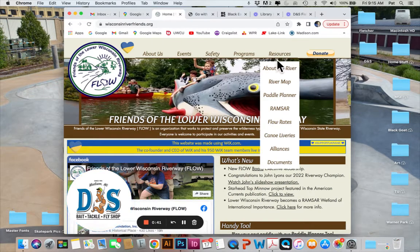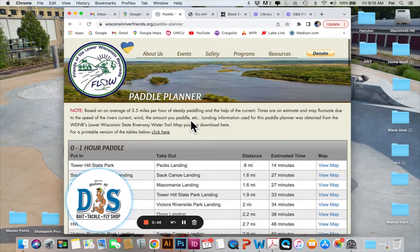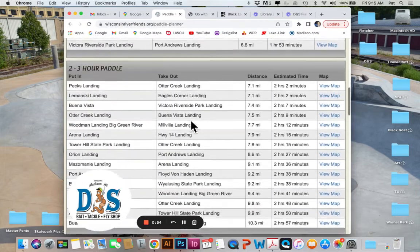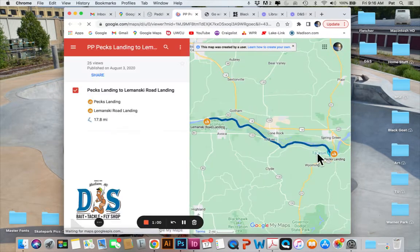On their resources tab, they have a history of the river, river maps, but this cool paddle planner is a neat tool. Depending on how much time you have in your day and you want to go explore the river some, they've got paddles ranging from 0 to 1 hours all the way to 5 and 6 hour paddles, including maps that go along with it. You click on a map and it tells you where you can put in and where you can take out, and it's a neat tool for anybody looking to explore the river.